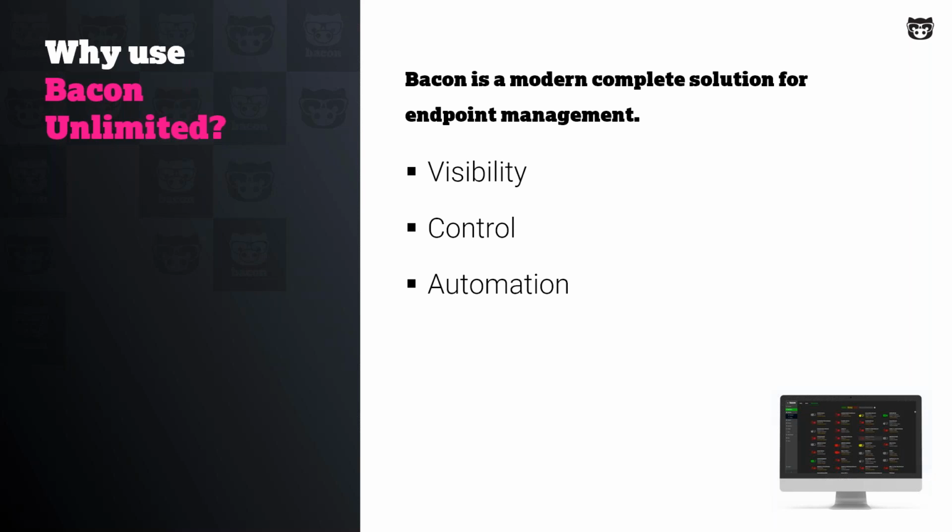It is a very modern platform, so it's container-based, and it uses React JavaScript on the front end, Python Django, things like MySQL for our caching database. So it's a very flexible application. It's very fast to develop it and improve upon it. But when you're using it, we focus in three areas that we like to talk about, and that's visibility, control, and automation.